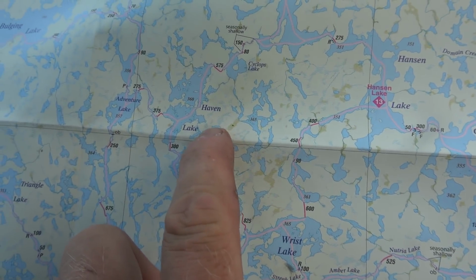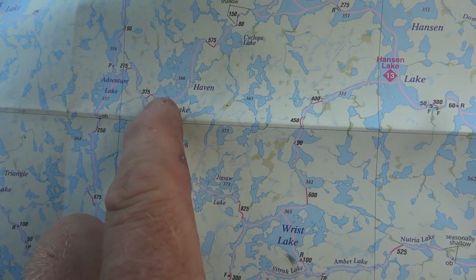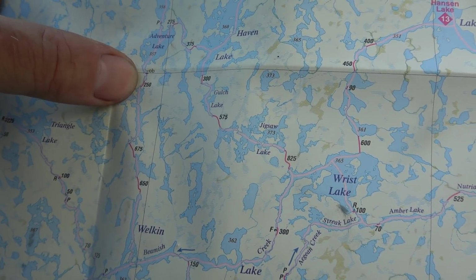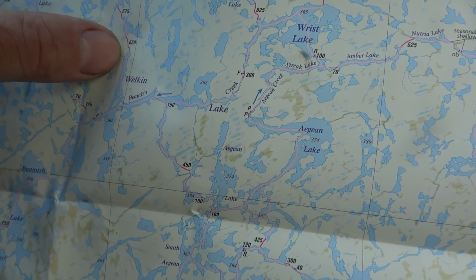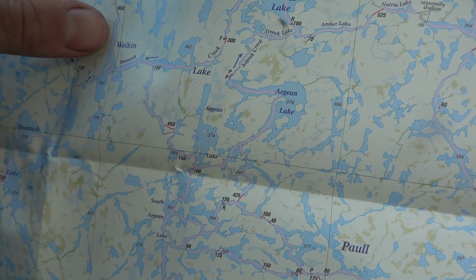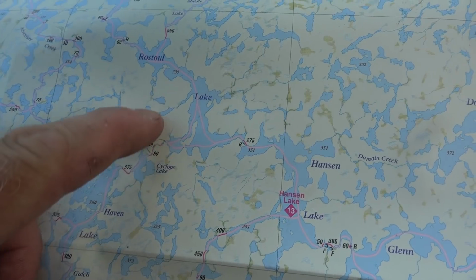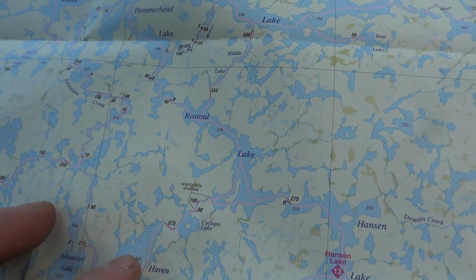So if you are wondering where we are, we came from Haven Lake. We did a 375 and then a 275. We paddled through a couple stretches here, a couple stretches there. Now we're on Adventure Lake. Tomorrow we're going to try to fish in the morning, but it probably won't happen, to be honest. And then we have a 275, paddle down an unnamed lake, a 675, paddle down another short stretch, 650, and we'll get into Welkin Lake, which is also Beamish Creek. Looks like we're going to be paddling upstream, so that should be interesting. We plan on camping on Welkin Lake, and then what should be interesting is we're going to see a falls over here, which is neat, and that's coming out of Wrist Lake. We originally were supposed to go up to Restoule, Gammon, Royd, and then fish Constellation, but we weren't allowed to go anywhere further north than Haven.